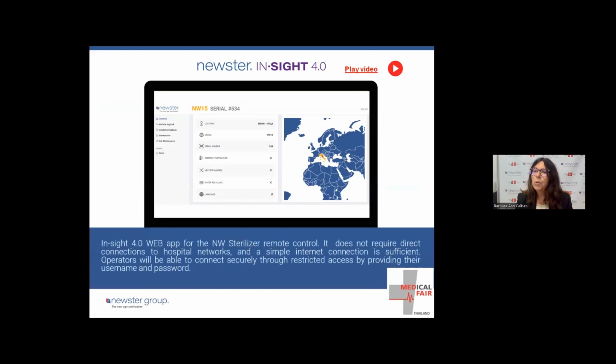All Newster units are equipped with an Insight 4.0 web app, which allows for a lifetime connection with the Newster machine for preventive and predictive maintenance. The main aim of this web app is the remote monitoring and self-diagnosis functions of Newster installations. The app does not require direct connection to hospital networks. A simple internet connection is sufficient. Accredited users such as hospital managers, ministries, besides the dealer and the Newster technical team, will be able to access in lifetime and check the Newster sterilizer.